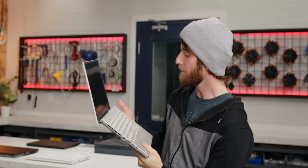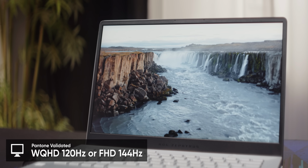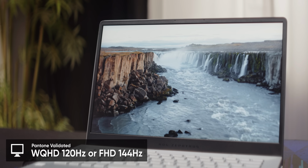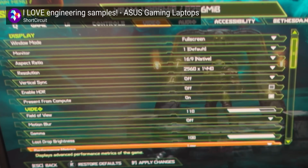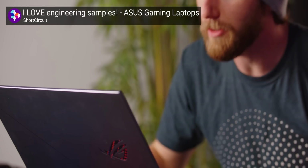Honestly, the biggest upgrade on this one though is the screen. With a 1440p 144Hz panel, this is exactly what we've been asking for in a gaming laptop for years now. We recently did a short circuit video where we looked at this screen, actually a lot of these screens, Frankensteined onto the older models so we could actually game on them.